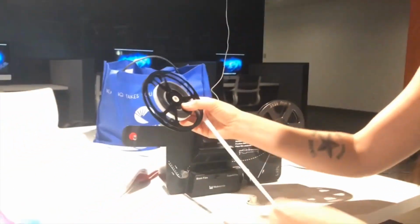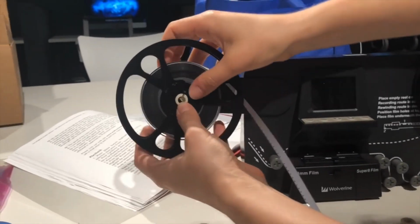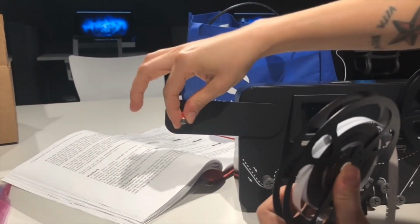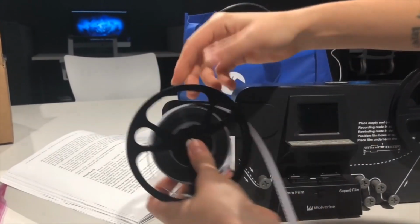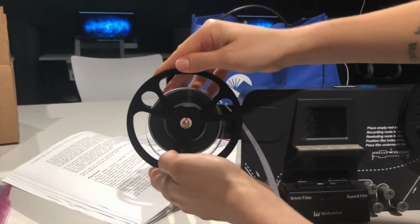So then we come over here, and here's our little slot there. And then there's just the littlest indentation there. So we pop it in there, and then it's nice and snug.